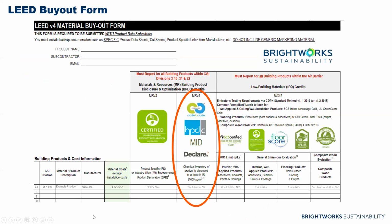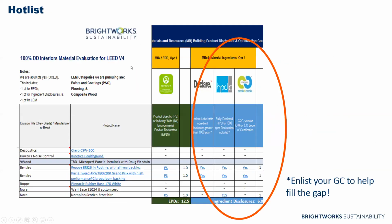In our buyout form, we have combined them in the materials evaluation review that we do. I like to split it out: the Declare label, HPD, Cradle to Cradle, or even other, just because some products will have multiples, you can see here, but even if they have both an HPD and Cradle to Cradle, it would only count for one product count, not 2.